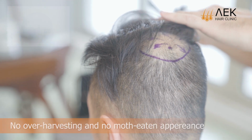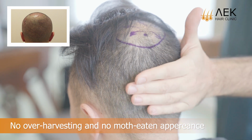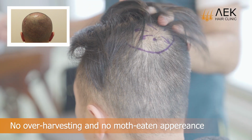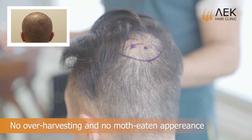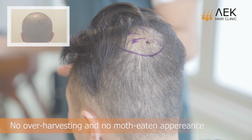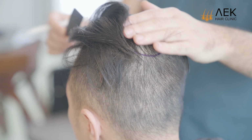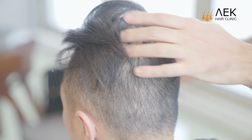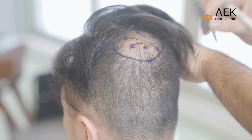And also, if we opt for this plan, we have the option of only shaving the donor area and keep this hairstyle, so it will be an additional benefit to you. You're cutting the sides very short anyway, so we could just shave that area, leave the top as it is. So if we're not doing anything in the front, you have that advantage of not having to shave the front. If we do decide to do the front, then you shave it on.